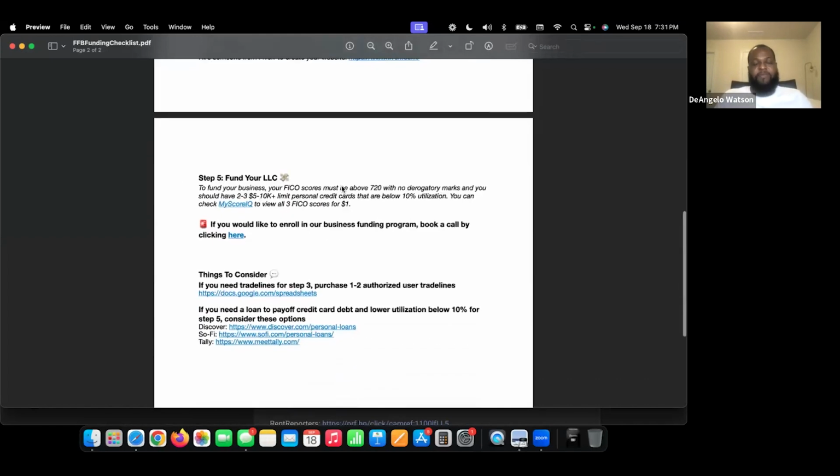And then step five, funding your LLC. So this is where we all want to get to, because once you structure your personal credit, you can fund multiple LLCs. I've been able to fund over $1 million in business funding by leveraging my 800 credit score. There's a few different banks out there that'll give you pretty good limits. So fund your LLC.